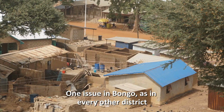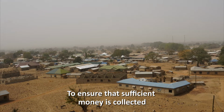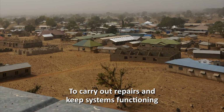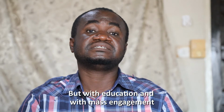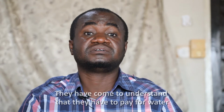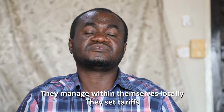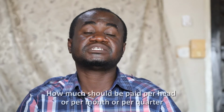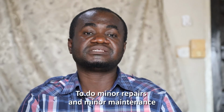One issue in Bongo, as in every other district, is whether communities can develop effective payment systems to ensure that sufficient money is collected to carry out repairs and keep systems functioning. Water has become an asset, and we know how poverty level is within the districts. But with education, with much engagement with them, they have come to understand that they have to pay for water. They pay for light, so they have to pay for water. They manage it within themselves locally. They set tariffs and how much should be paid per head or per month or per quarter. So based on that, they're able to raise funds from within themselves to do minor repairs and maintenance.